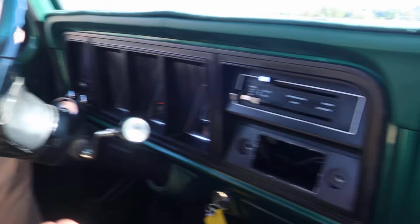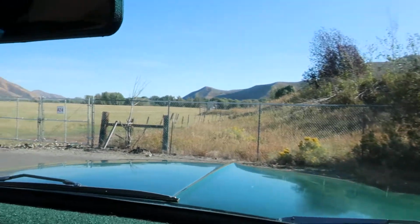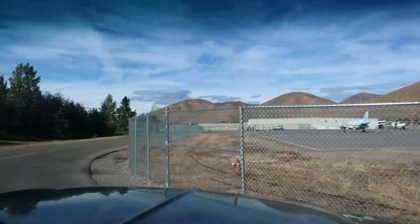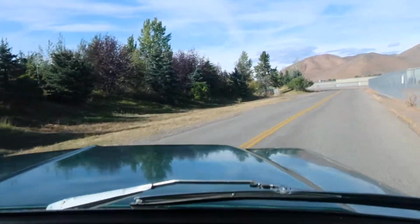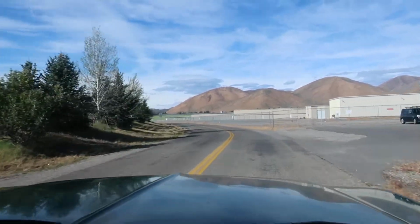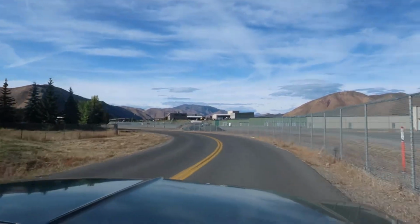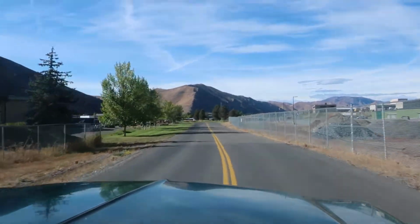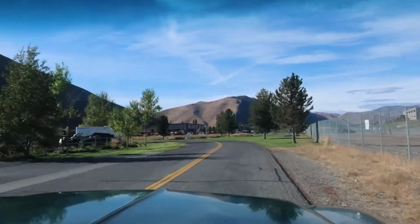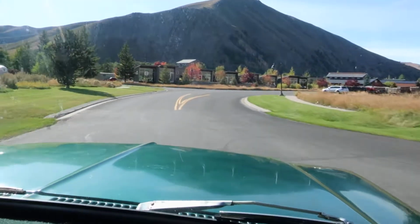Brakes, and you're not going fast, but if we haul on them, it's just nice and straight. No yanking of the wheel. For a long bed, it's a really nice turning radius. Rust-free Western truck.